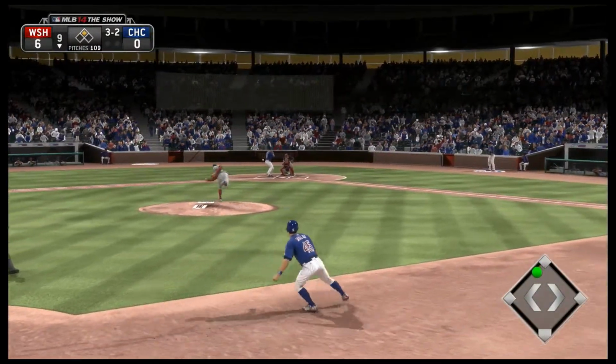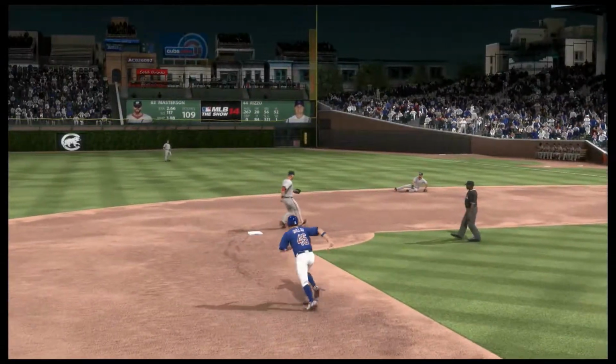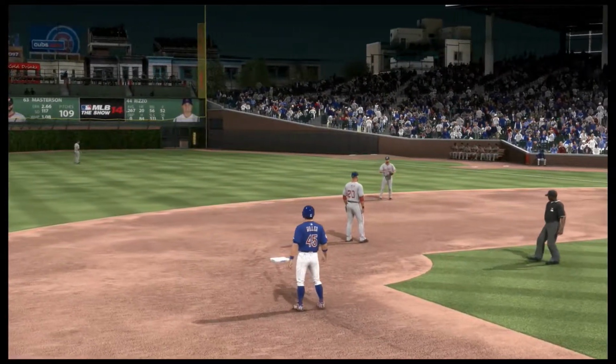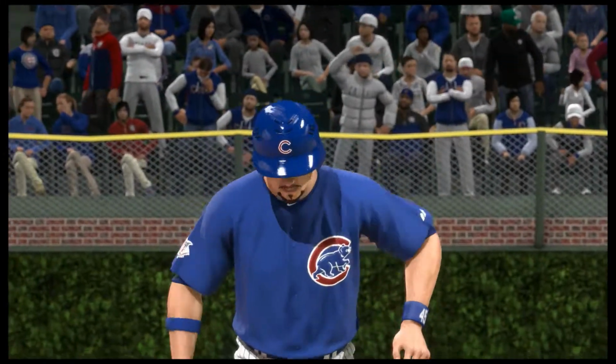Short lead from second, now the pitch. Swing and a liner towards second. Oh, but he robs him on a super diving catch. And he'll flip onto second to complete the double play.